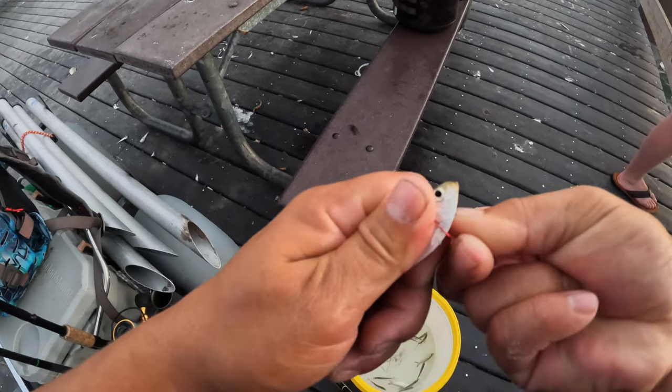So the way I like to hook these LYs is I like to take the live one and hook them right through the throat. That way they swim lively and they like to swim up as well.